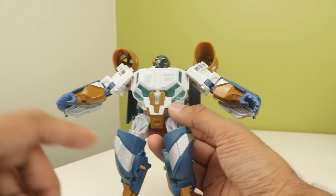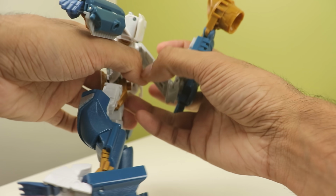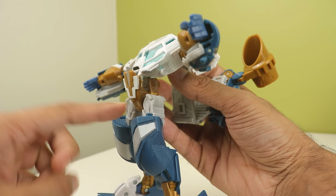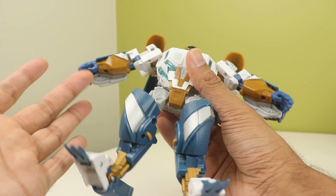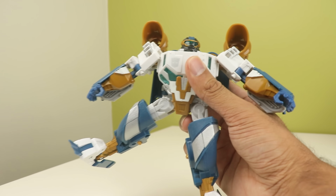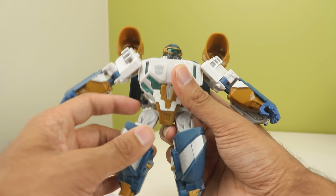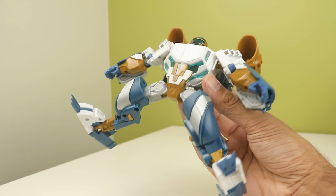Seaspray is only missing a waist joint. He doesn't have one. Due to the transformation, his waist does this, so I don't see where they could have fit one in here, but yeah, it doesn't have a waist joint. Hips can go forward. They can go back on clicky ratchets. They can go out only that far. There is a tab right here stopping the hips from going any further, but I guess you could just clip that off if you wanted to. Though, do you need him to go any further than that?